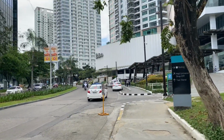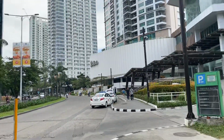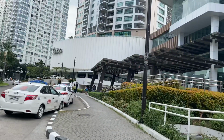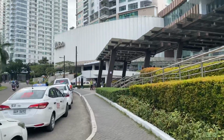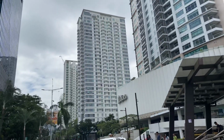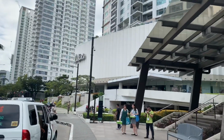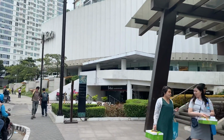That white building right there is called Rustan's. Rustan's is kind of like a Macy's in the US. Kind of an upscale mall, or department store I should say. On the bottom level they have a pretty upscale supermarket. You can find many Western items. So yeah, living here would be very convenient. You got your mall, you got your supermarket, you got banks. I mean, there's no reason for you to leave the business park if you don't want to. And many people do not. They're pretty happy with what they have here.